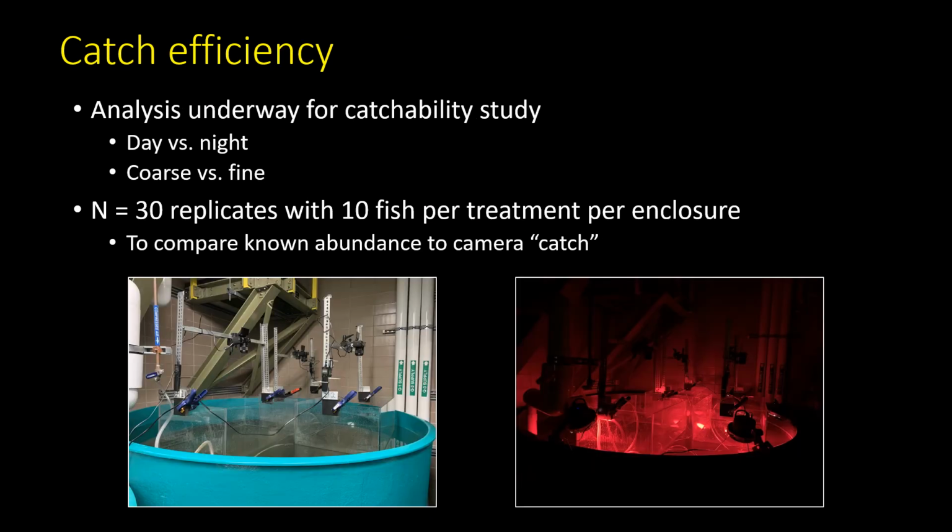After finally figuring out the round goby husbandry in the Ann Arbor wet lab, we've been able to complete a controlled study of goby catch efficiency using the camera system. We're using a two-way factorial design where we're comparing day versus night and coarse versus fine sediment. We've already collected 30 replicates with 10 fish each per cross of these four class levels, and we're in the stages of counting the fish and comparing them to known abundance.